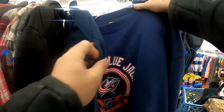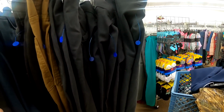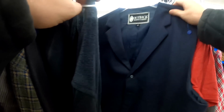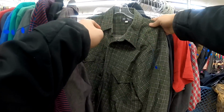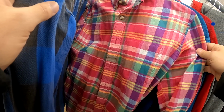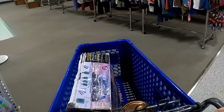And I do believe I buy this Columbus Blue Jackets sweatshirt here. It's one of the older ones to my knowledge. I don't know if I should have grabbed it or not. Head is a great tennis brand, so definitely picking that up. And then there was another Outback Trading Post deal there. It's more for maybe a suit or wearing a dress shirt or something. And I do pick it up. I don't have any specific comps for that one, but what great clothing finds I'm making today.